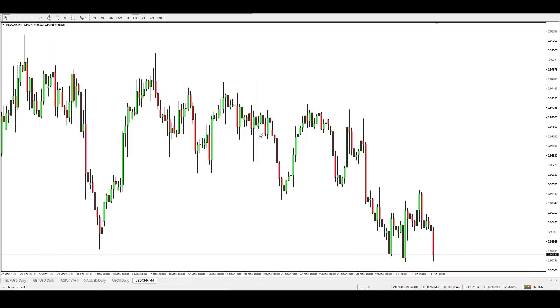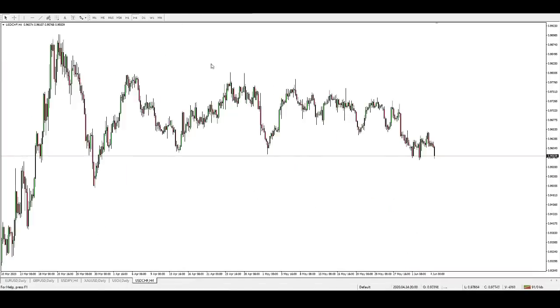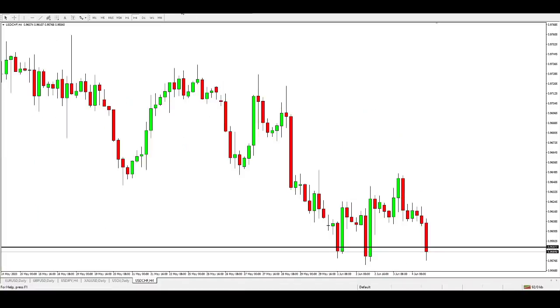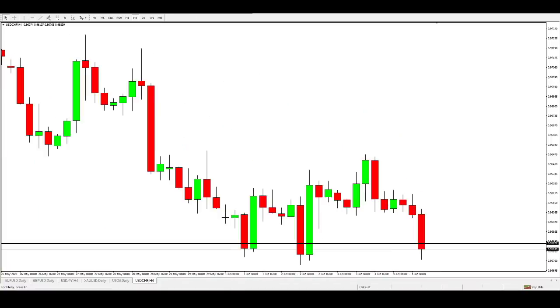Dollar Swiss is our last one here. I do like the fact that price has been holding this level very nicely for the time being, but we seem to want to come back and test it once more, right? So we've seen buyers stepping in, and now price is coming down. Will we be able to break it this time? That's the big question here for bears on dollar Swiss.